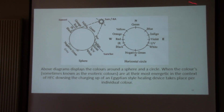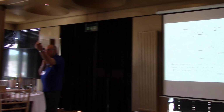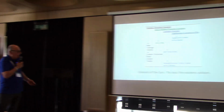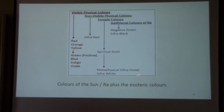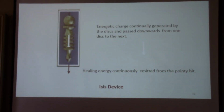And you can actually represent this whole thing by a flat disk. And once you've got a flat disk, you then start looking at the disks around an Isis device. And these are the colours that you can actually see out of this. We've got the visible colours, we've got the non-visible, we've got infrared, we've got the temple colours, spiritual gold, metaphysical ultraviolet and infrared, and then we've got the additional colours of Ra. So there's the energy device.